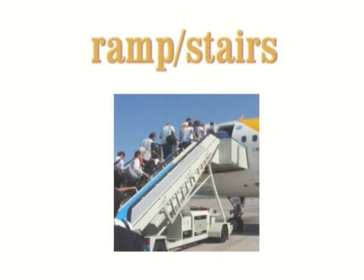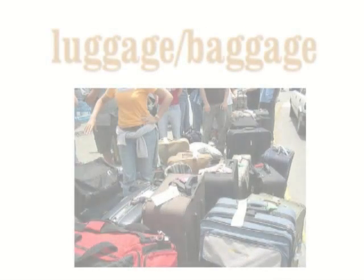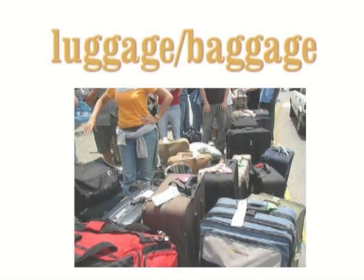Ramp. Stairs. The ramp is what the passengers use to board the plane or to disembark from the plane. Luggage. Baggage.